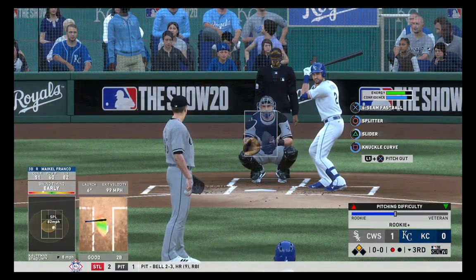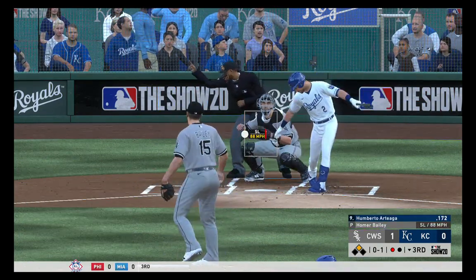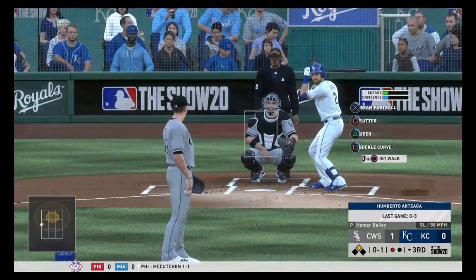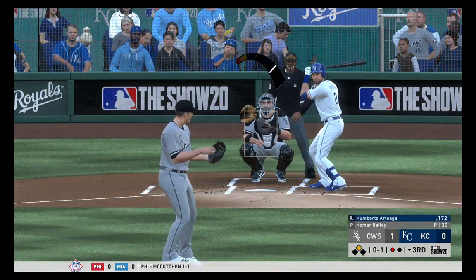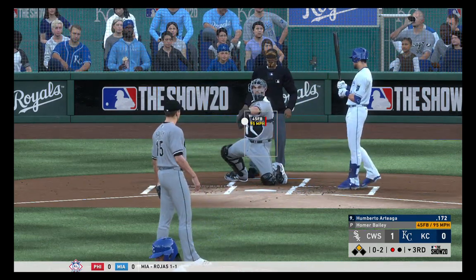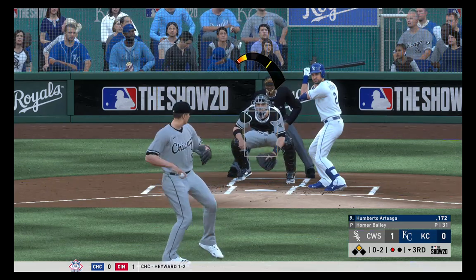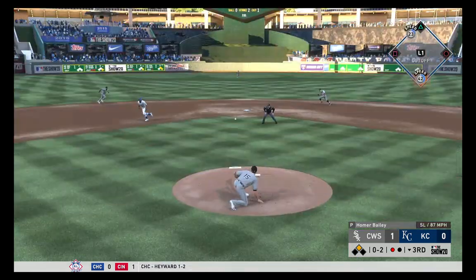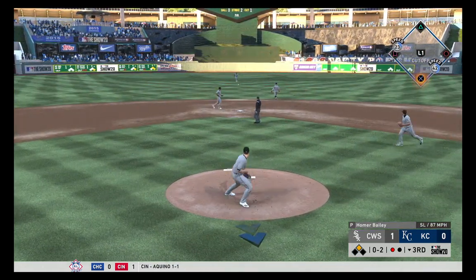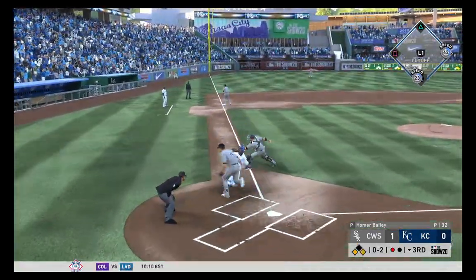So striding in, Humberto Arteaga, as he'll look to bring home that tying run from second with a base hit into the outfield. 0-1 the count. Has a look, now the pitch. Franco leads off second with 1 gone in the inning. Ground ball sent back up the middle, and there's his first hit in his new uniform. That has to feel good to get that out of the way.